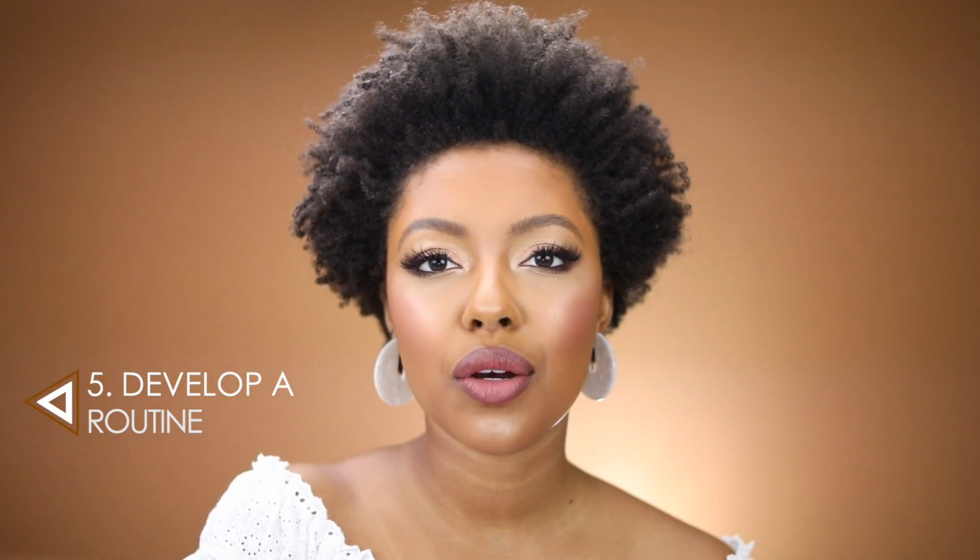All right, the next one, I think it's the fifth one. Is it the fifth one? Yeah. The fifth tip that I have is to develop a routine. So when I originally cut my hair and I went natural, I would just kind of go with the flow. I would wash my hair whenever I wanted. And developing a routine is very, very important when it comes to growing your hair.